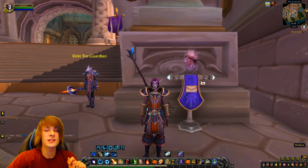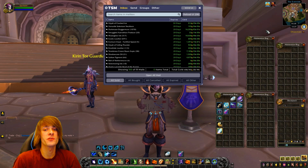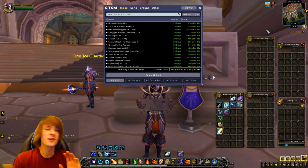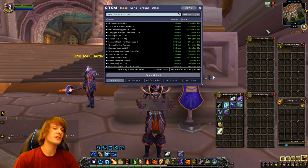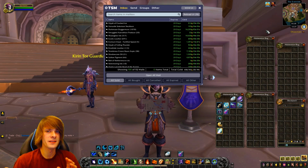So that being the case, let's get into the gold for the day, which is our first clean out of 658,765 gold. The thing of note is Darkmoon Daggermaw, 1070. I have been doing some resets on the Darkmoon Daggermaw, just so FYI, because obviously I didn't do a video about it. I had a feeling about the feasts, and it seems to be paying off somewhat.